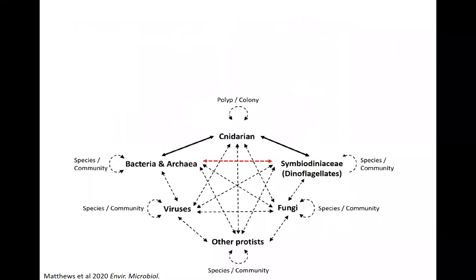So given that interest, I really liked this new Matthews figure that was just published in a mini review in Environmental Microbiology. It is basically just a schematic drawing of what I just showed you with the coral here, and then all of these potential different interactions with other microbial symbionts depicted with these lines. In their review, they're showing the solid lines to indicate that most research activity has occurred looking at bacteria coral interactions or Symbiodiniaceae coral interactions. And all of these other potential interactions haven't been nearly as well studied.